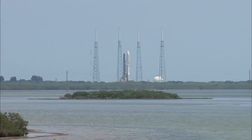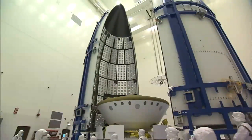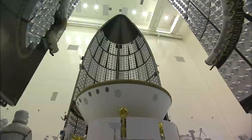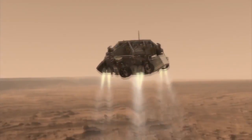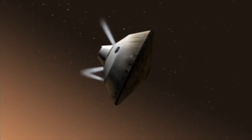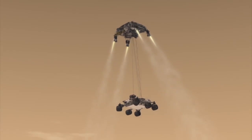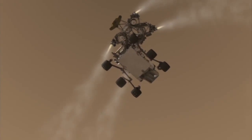What folks are seeing now, if you go out to the launch pad, within the payload fairing is what looks like a flying saucer. I mean, it literally looks like what a science fiction flying saucer looks like. And within that is the cruise stage, the aeroshell, and the lander or the rover, and not only that, but its descent stage. The cruise stage and the descent stage are propulsive. They've got to be able to steer or stop and so forth, so they're loaded with fuel. They have rocket engines on them, just like the Atlas rocket does, but on a smaller scale. So there is quite a bit of complexity when you see all that put together.